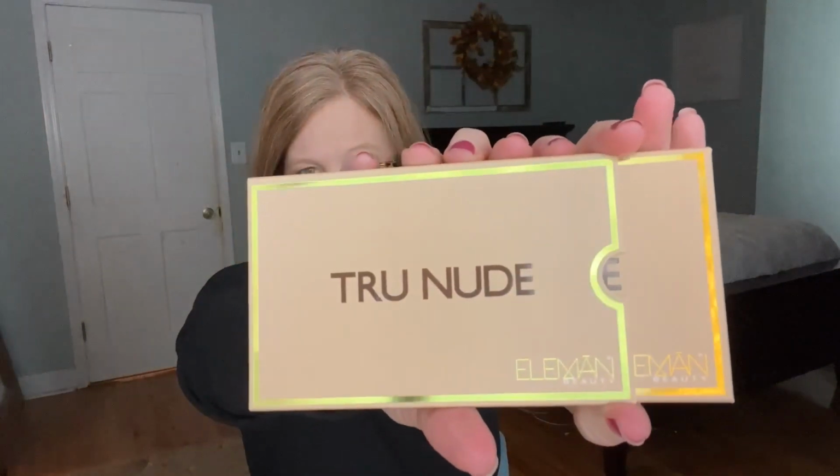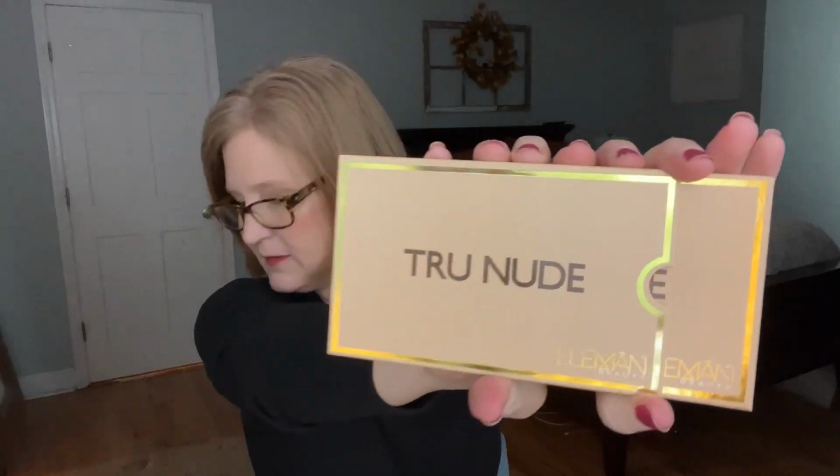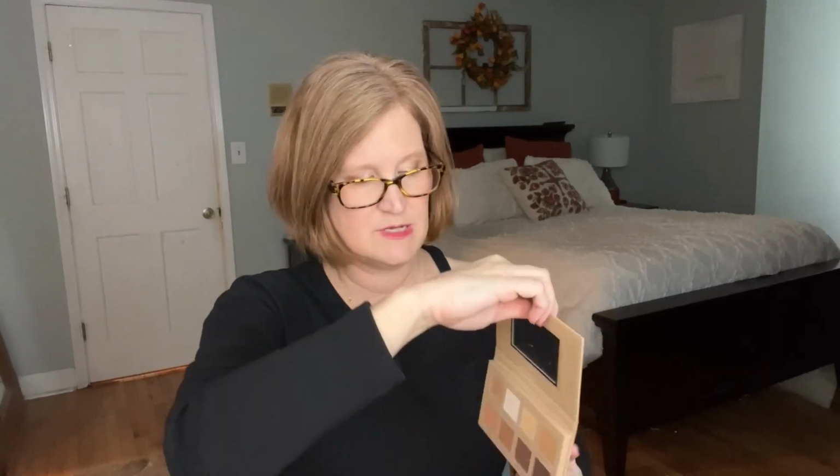So happy for that. Okay, the next thing, we didn't get a lot of makeup in these bags, which is another thing that I was a little bit surprised about. I was just looking for more makeup. We got the True Nude palette by Calamine. This palette is $26 and it's got a mirror that you can see. And then here are the colors. Do you know what I mean? Bland, boring, basic.